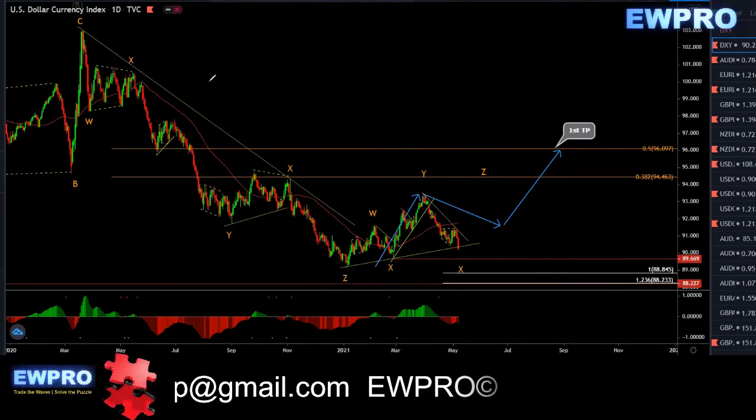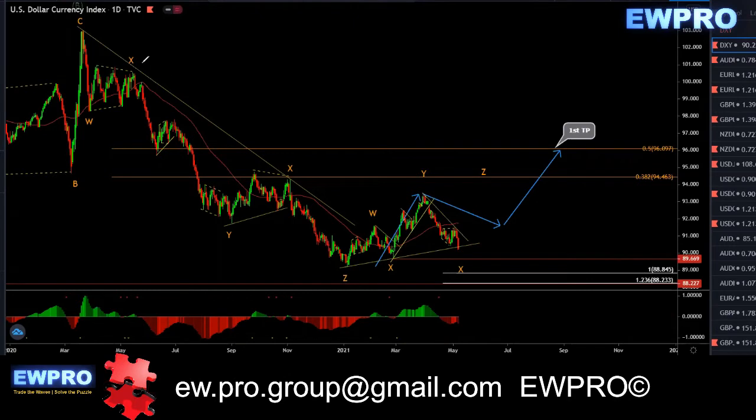So I'll get straight into the weekly outlook, starting with the DXY. We've got 5 down here. We've got a WXY. We're in an X2 and we can possibly get that Z up. It's looking unlikely that we will. We do have this bullish hidden divergence here, like I've been saying for quite some time.